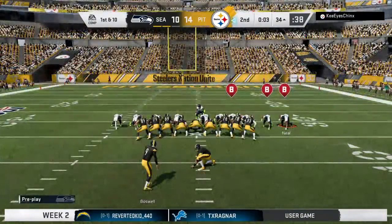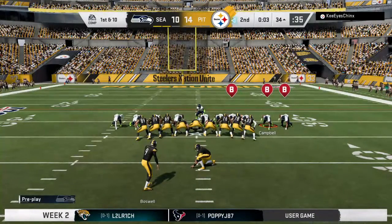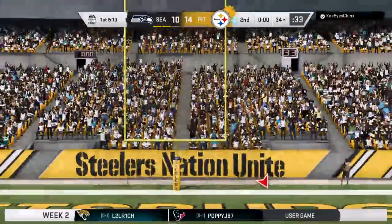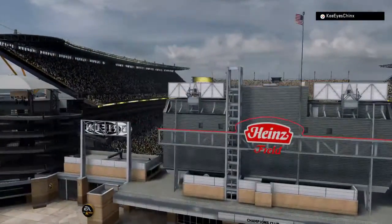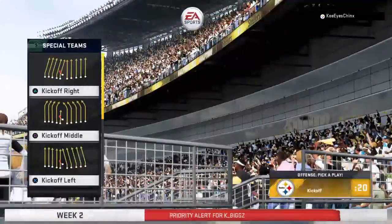So 3 seconds here remain in the half. On is the field goal unit to see about getting 3 points. On the right hash, officially this will be a 51-yard attempt. And no, it doesn't get there. Hits the crossbar, bounces back out. He had it on line, but it comes up about a rotation short.